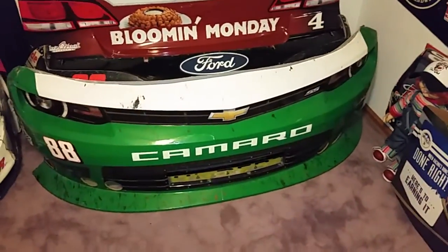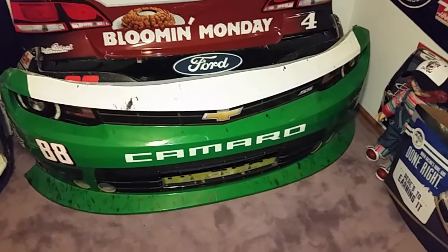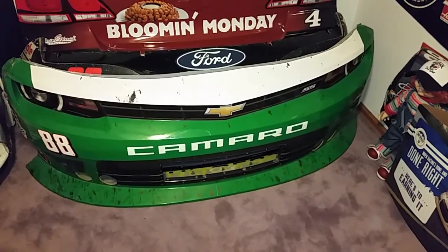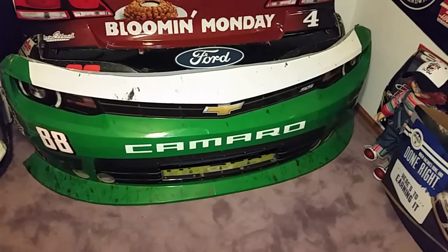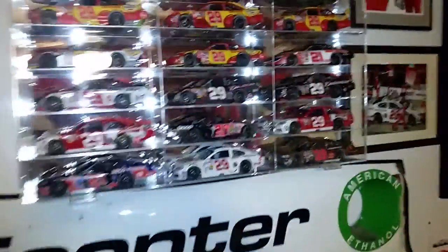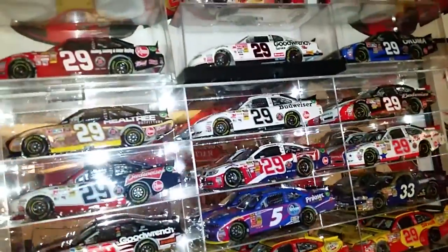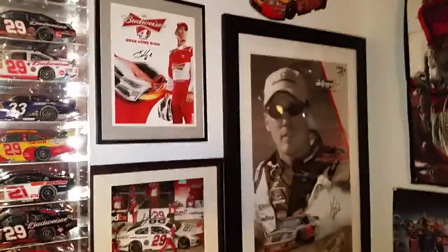One of my pride and joys, really hard to get, completed my Harvick nose collection. This is Kevin's 2015 Bristol fall race nose. And here's pretty much all the race win cars that I have. Coke Zero Elite. Then it goes up to the Ream All-Star Elite, the Akuma, really rare Shell Pennzoil crystal display piece. I think it's cool. A couple little autograph pictures of the man.